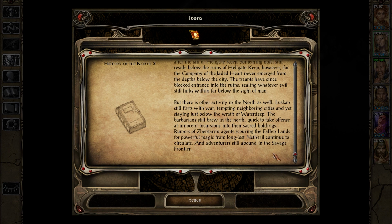Luskan still flirts with war, tempting neighbouring cities, and yet staying just below the wrath of Waterdeep. The barbarians still brew in the north, quick to take offence at innocent incursions into their sacred holdings. Rumours of Zentarim agents scouring the fallen lands for powerful magic from long-lost Netheril continue to circulate, and adventurers still abound in the savage frontier.